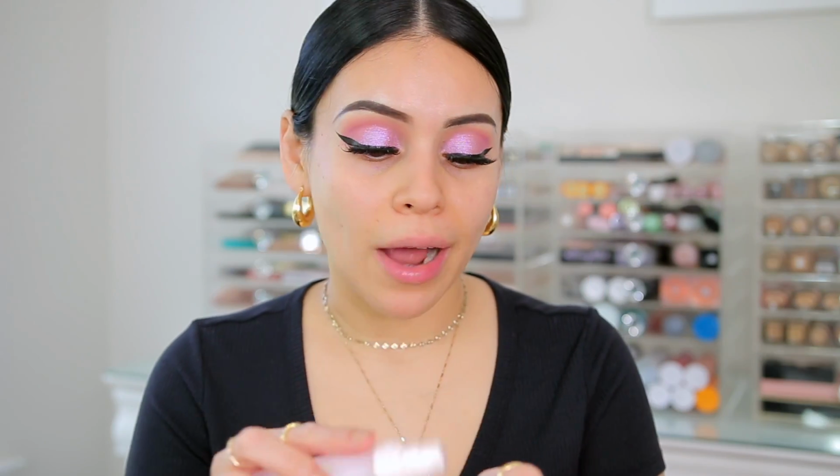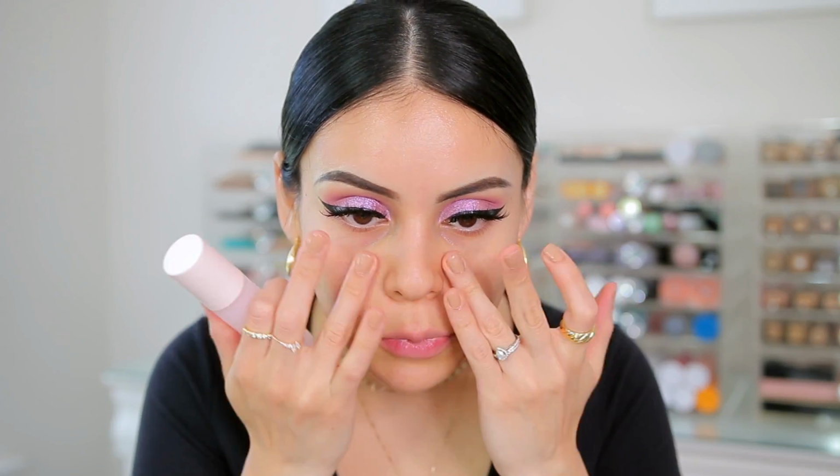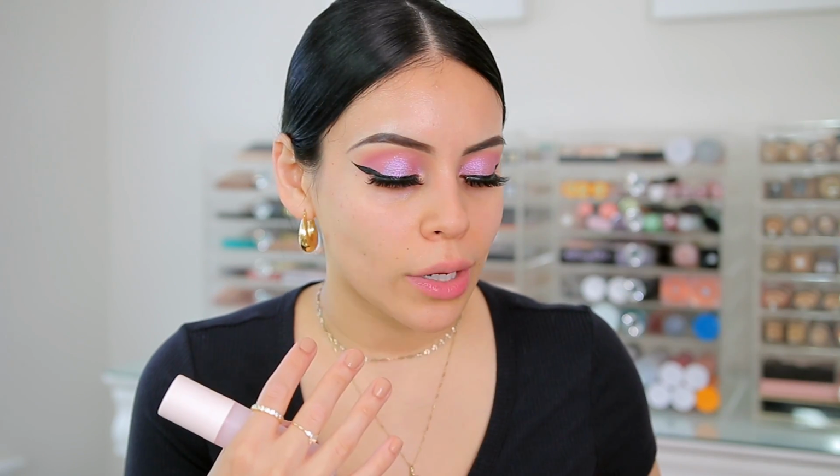Oh wow, this feels really cooling on the skin. Ooh, this feels really nice. Feels like a cooling kind of gel. I feel like it's really, really smoothing also. The texture and everything is very unique. I don't know, I like it. Pore Diffusing Primer. I agree. I feel like this is so smoothing, but the consistency is very nice and cooling on the skin. So far so good. I love the way that felt. It's different than a traditional pore primer where normally they feel more dry and matte on the skin, but this one actually feels really nice.